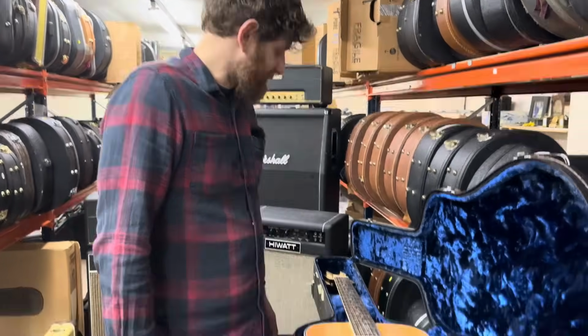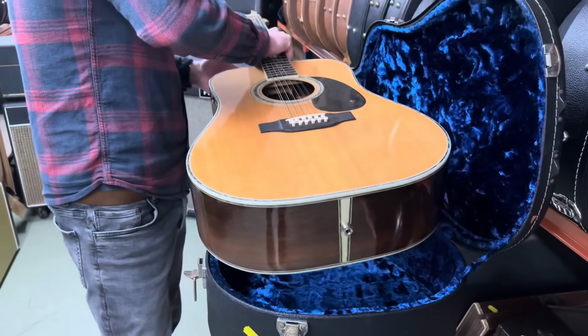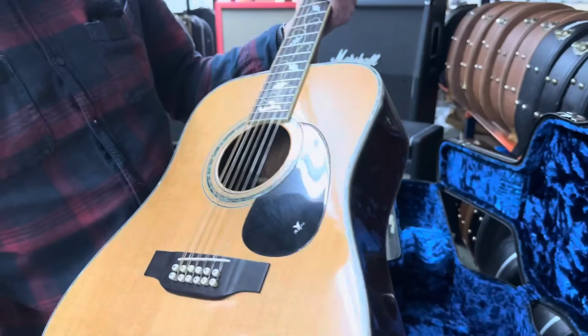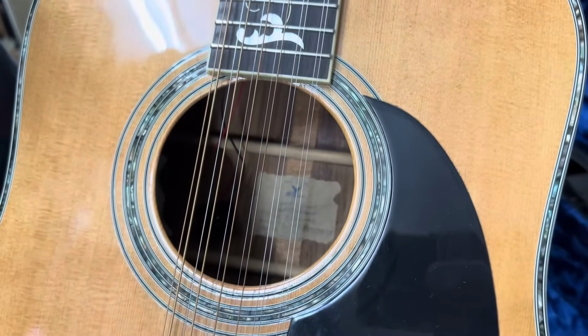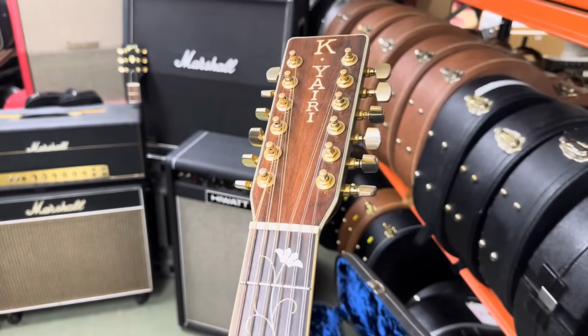So in here, this is an absolutely fantastic instrument. Comes with its tag as well, with its case. This is a 12-string acoustic, as you can see, by Yairi. This is the W7000 model, 12-string, and it's from 1979.